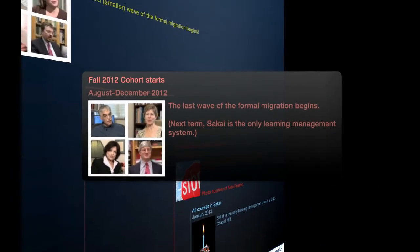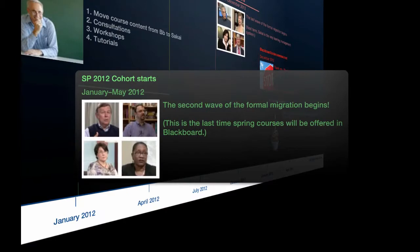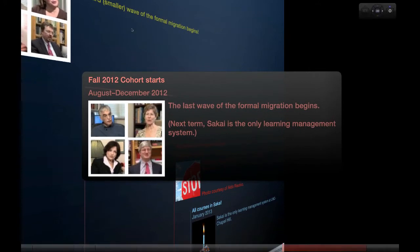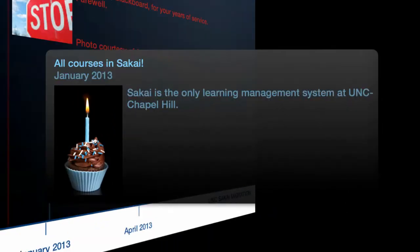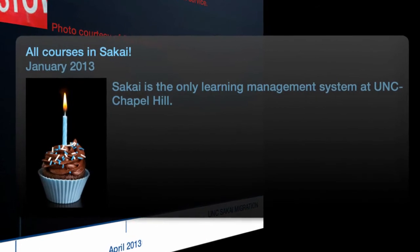Let's review this because things are going pretty quickly here. We've got January of this coming year to move, or the summer, or the fall. And that's really the time that's left to learn Sakai and move before Blackboard is decommissioned. That means in January 2013, Sakai is the only learning management system at UNC Chapel Hill.